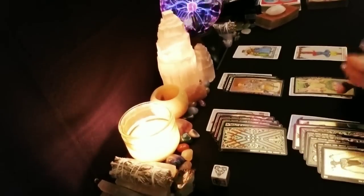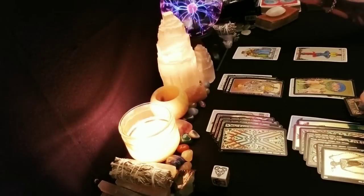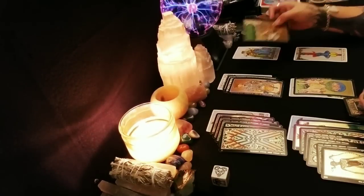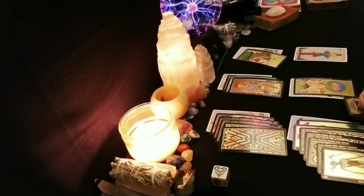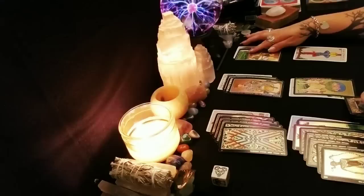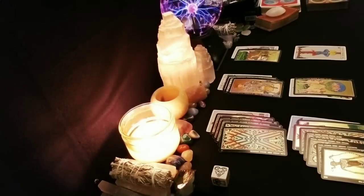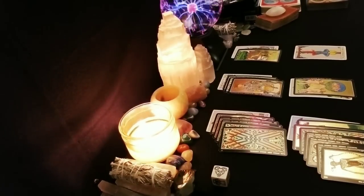Clarify the King of Cups, please. Who's the King of Cups? Is that you? So we have the Knight of Wands in the reverse. So that could be you. Could be a Pisces, could you? Let me know in the comments below if you're a Pisces and you picked number 3.